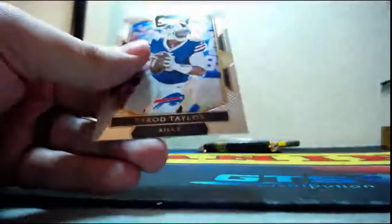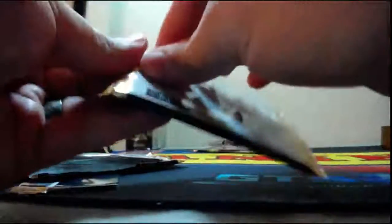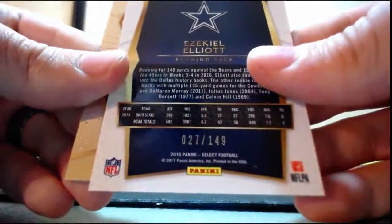Let me get your QB, Big Sean. Come on now. Mr. Pryor, Tricolor. Prism, Delaney Walker, Tricolor, DJ Foster. Yeah, that would be nice. Ooh, Elliott Blue. First numbered one I've ever gotten of him. 27-149 for the Cowboys going to CSV.